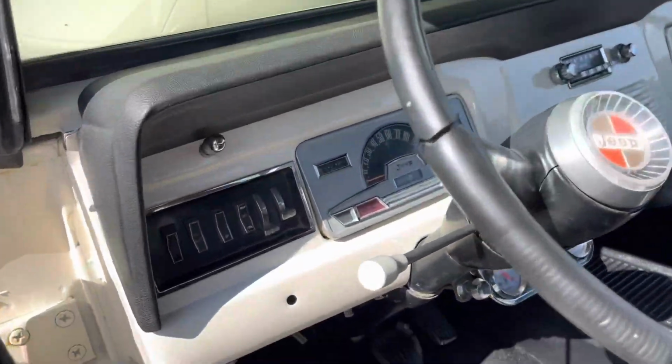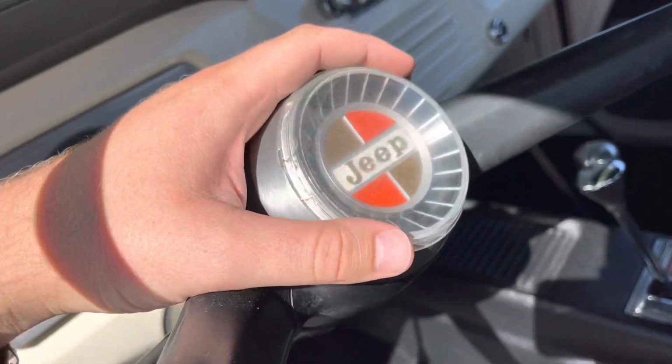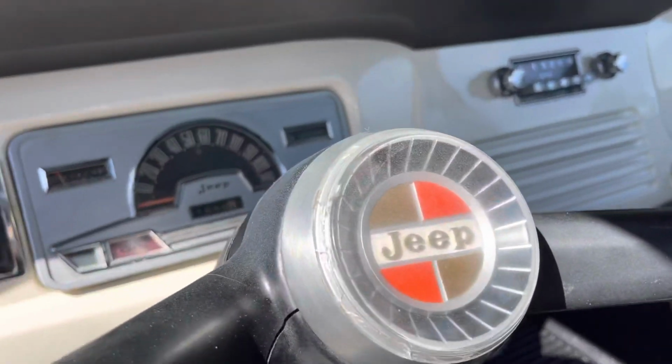Interior wise, the dashboard's pretty original. The steering wheel has a couple cracks in it here and there. I'm impressed how good this center horn ring is. These are always cracked and hazy. This one's actually one of the nicer ones I've seen.